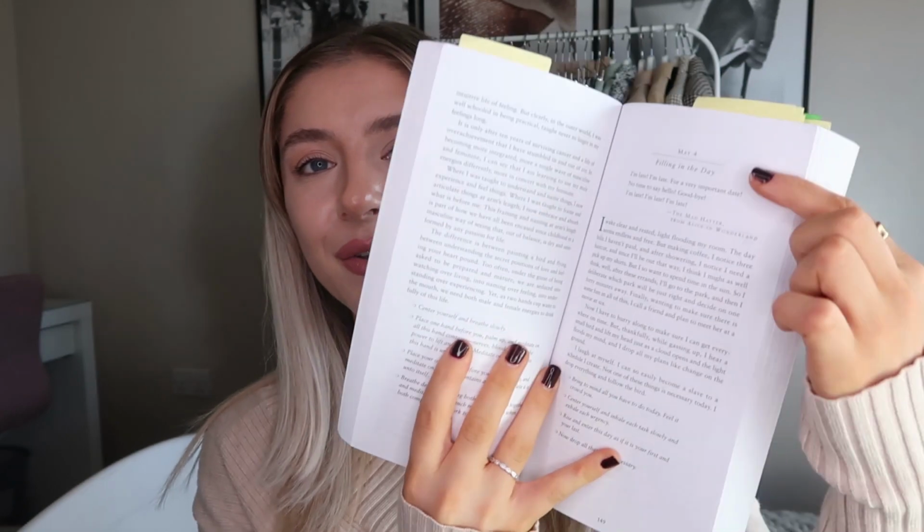I thought I would read it for you because I feel like it really does explain my current feelings, and every single day is a different lesson, but I'm just going to read it to you because it's literally just this page. So it says, May 4th, filling in the day. I'm late for a very important date. No time to say hello, goodbye. I'm late. The Mad Hatter from Alice in Wonderland. Now, that's weird because my name's Alice. But also the context of this page. I always find whenever I open this book, I'm divinely led to a lesson which I need in that moment.